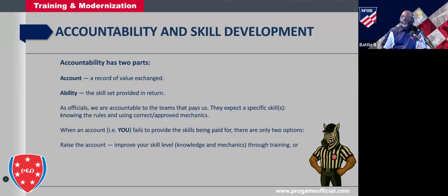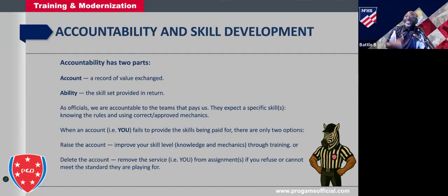I can raise the account. How do I do that? Improve your skill level, your knowledge and mechanics through training or retraining, right? So if you're not providing the skills that they're paying you for, we got to get you retrained, or we got to train you, all right? Or the only other option is to delete the account. Remove the service, i.e. you, from assignments if you refuse or cannot meet the standards that they are paying you for.